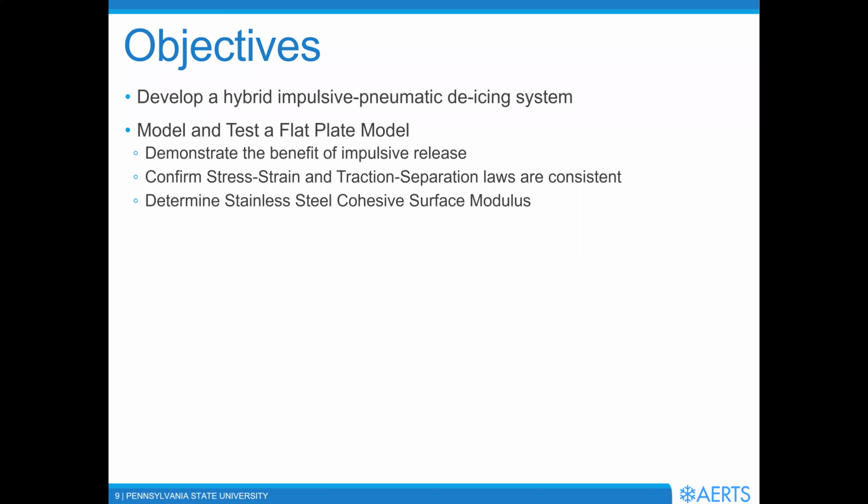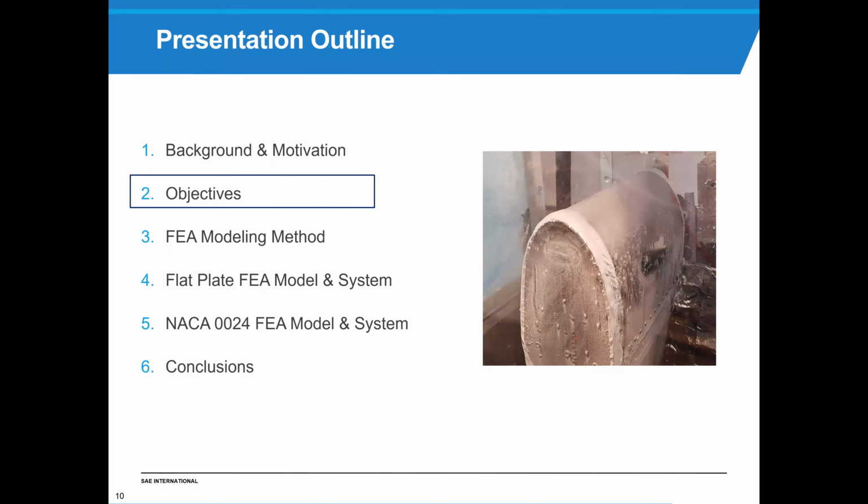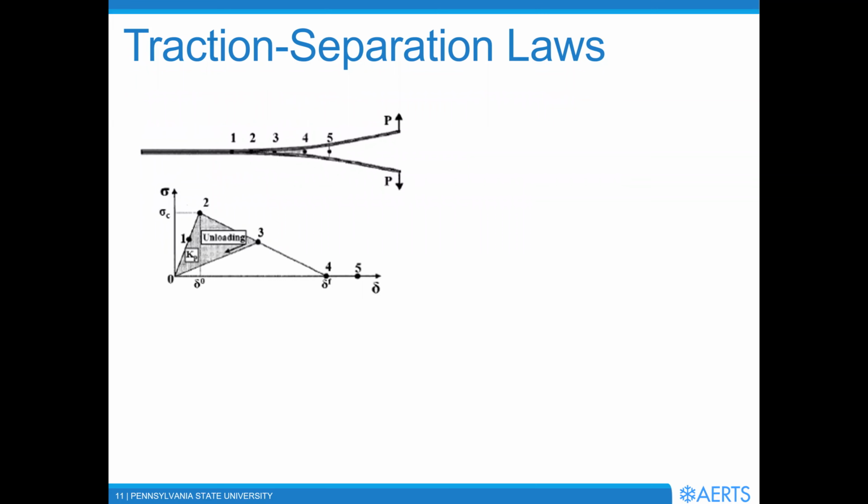Once we have this model and tests correlated, we're going to move on to modeling and testing an airfoil structure under impact icing conditions. These will be realistic conditions, as you will see in flight. Once we have the model of these smaller airfoils conducted and verified, we will move on to a full scale test that I will showcase at the very end. So with that, let's go ahead and introduce the model briefly.